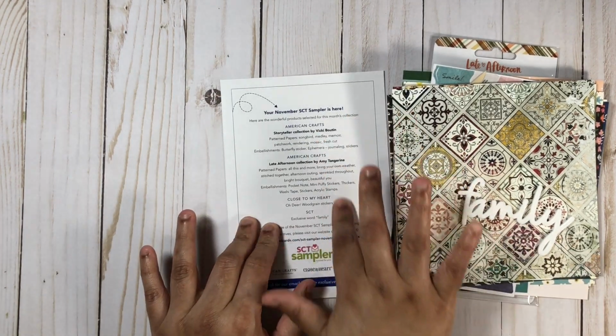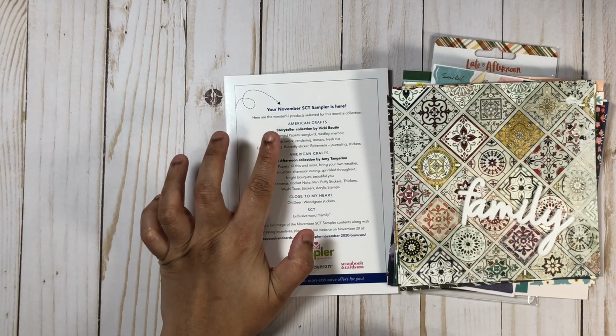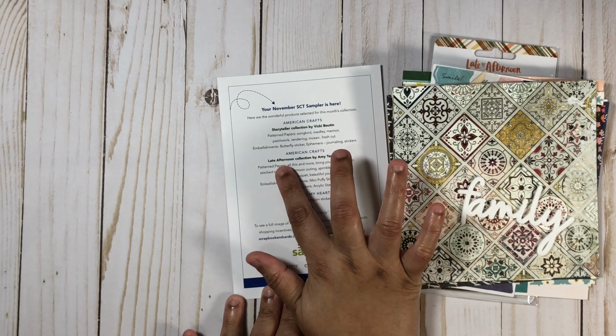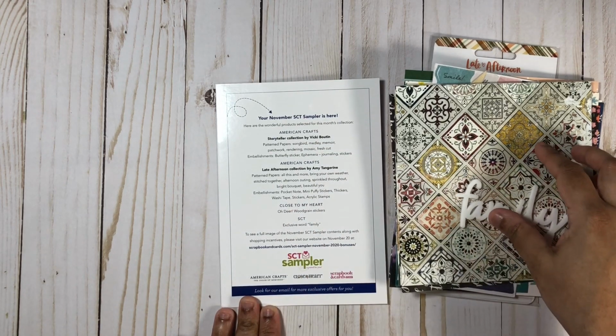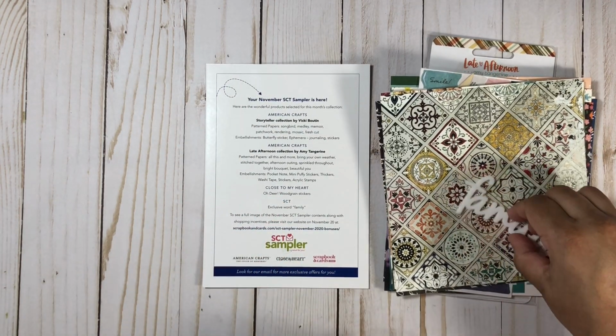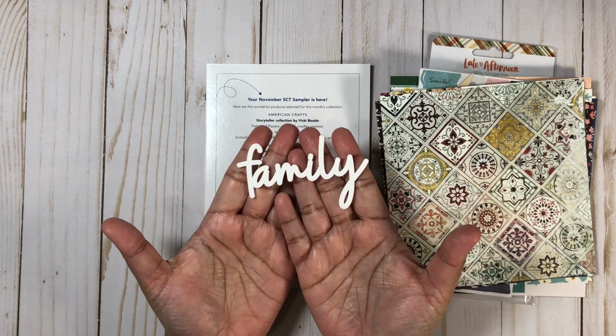So here we have this month's items from American Crafts. We have Storyteller collection by Vikki Bhutan. We also have items from Late Afternoon collection by Amy Tan. And we have some stickers from Close to My Heart. And of course we get the exclusive word from SCT, which would be family.